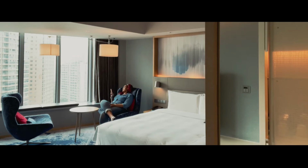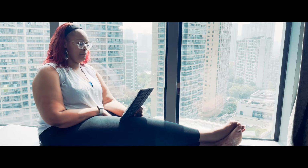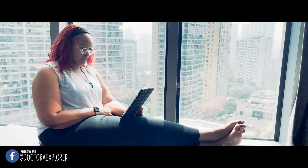Unfortunately, I did not get the city view that I thought I was going to get. I thought I was going to have a much better view of the city, but this still worked. I was able to take advantage of the extended window seat, and in the mornings while I was saying my affirmations and reading and praying, it wasn't too bad. So I still enjoyed it.